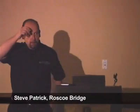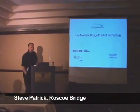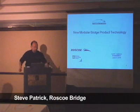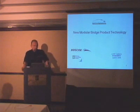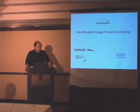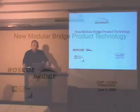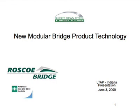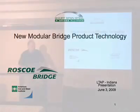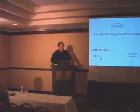Especially based on some of the folks that have talked already today, I almost feel somewhat inadequate from the standpoint of Roscoe Bridge. Our primary focus is on short span, simple bridges for rural applications. Now you might say, well, is that driven off a location, driven off a business plan, driven off of what? And generally speaking, it's both.